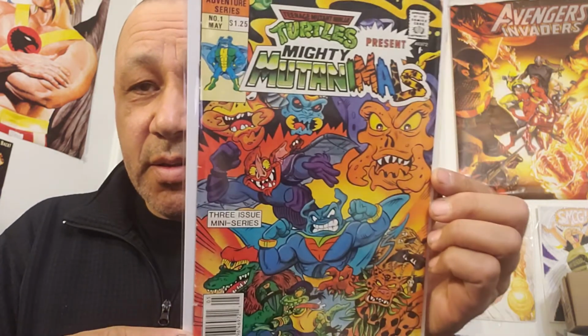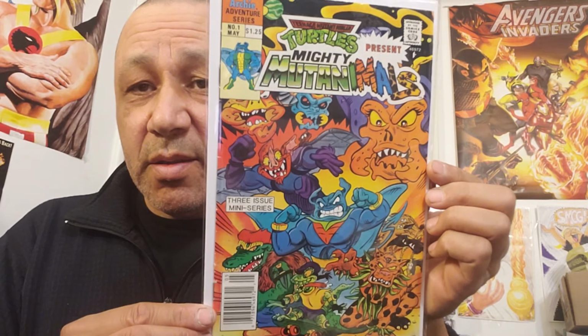Then this is Teenage Mutant Ninja Turtles from Archie. It presents the Mighty Mutanimals. 3-issue miniseries. This was $2. Different, and it's number 1. I grabbed it. Then I got a bunch of New Mutants again.